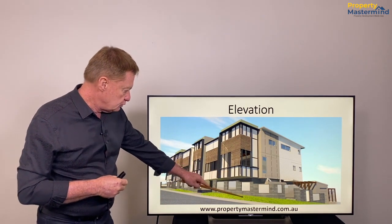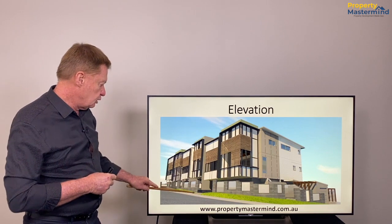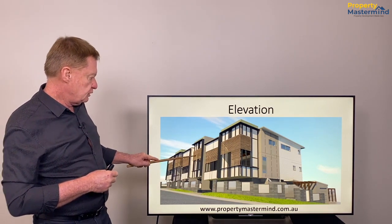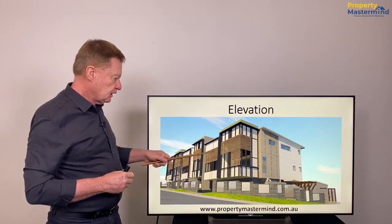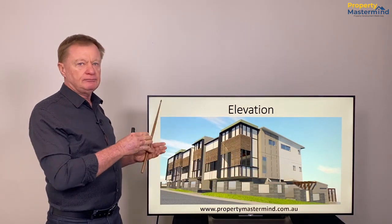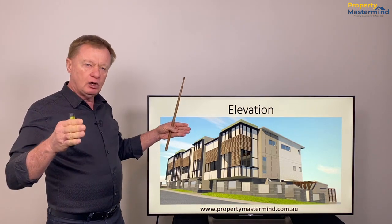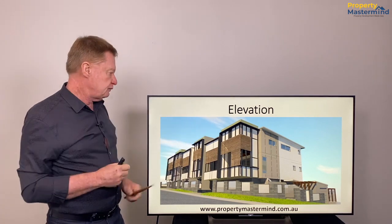So this is the long frontage. If you think that's the corner of the building down there, right? So that's the long frontage. So 1, 2, 3, 4, 5, 6. There's six going that way. And this is the other 20-metre boundary. So obviously they're being built along the long boundary. Just chop them off. 1, 2, 3, 4, 5, 6.